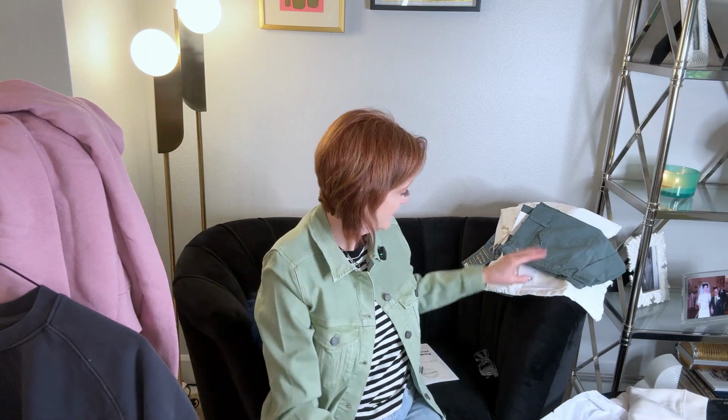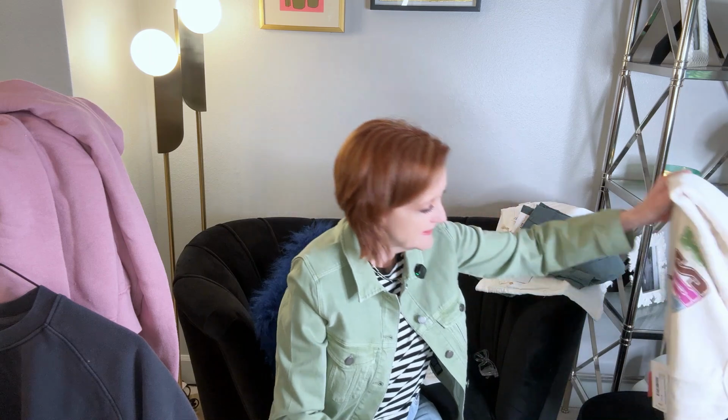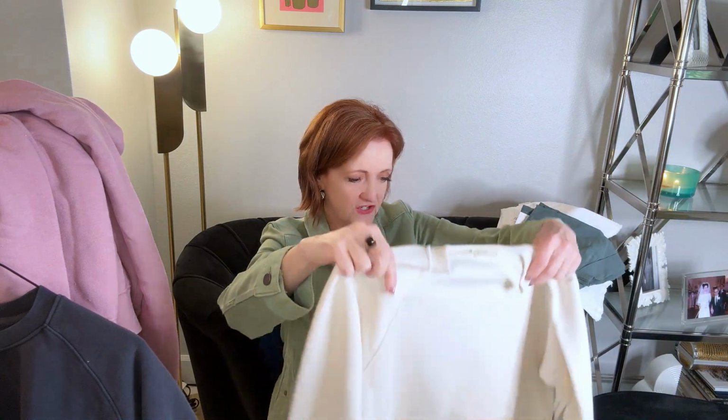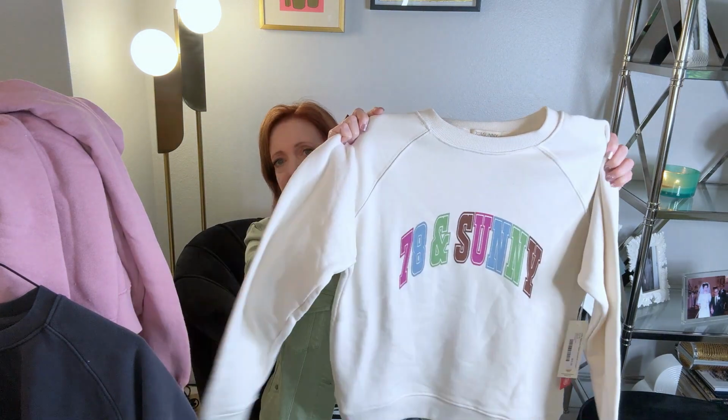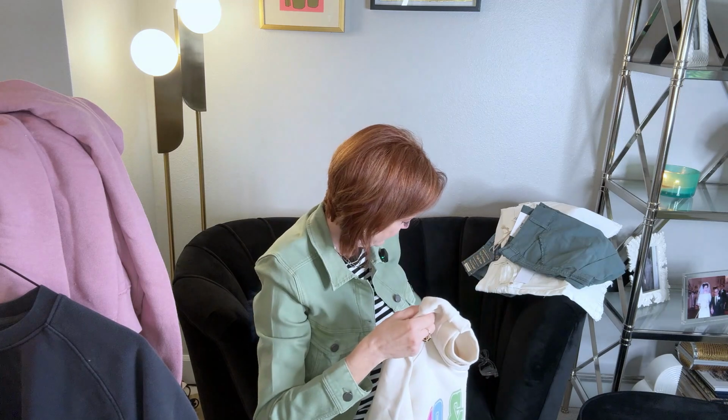And we are still going. Let's count how many things I've opened. 1, 2, 3, 4, 5, 6, 7, 8. And now we're on to the 9th item. And this is another sweatshirt, very oversized. I'm looking at the front of it. I really don't like the print, to be honest. Let's see if I selected that. Apparently I did. It must have looked different in the picture.